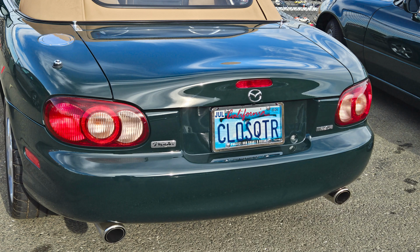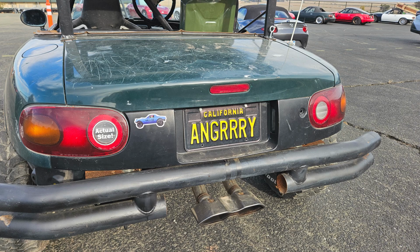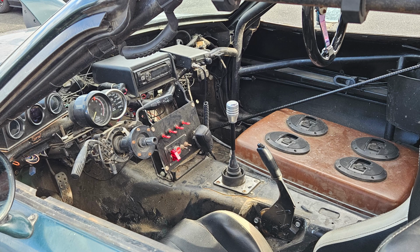Close Quarter, which is something that you need to get used to if you're driving a Miata, or riding in one for that matter. And this one, I had to include a picture of the car from the other side. The license plate is Angry. And this is that Gambler 500 Miata that I talked about in my car show video. It's one of the more interesting Miatas I've seen, and the interior on it is kind of nuts.